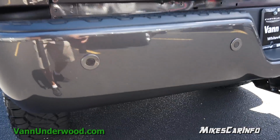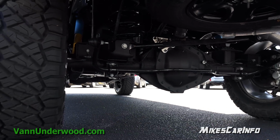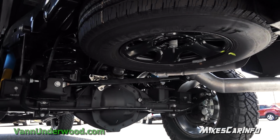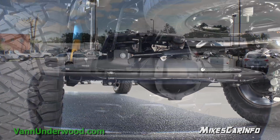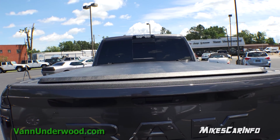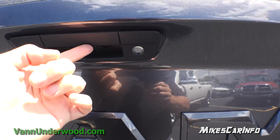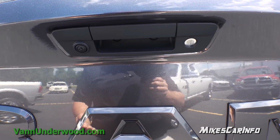Let's take a look under here, just to kind of give you an idea of what the underbody looks like. There's your spare tire. You see, even with the Ram boxes, you can install a cover. So this is a cover that's designed for a truck with the Ram boxes. So the tailgate is lockable. You can lock it with a key, or you can have it to where it locks electronically.